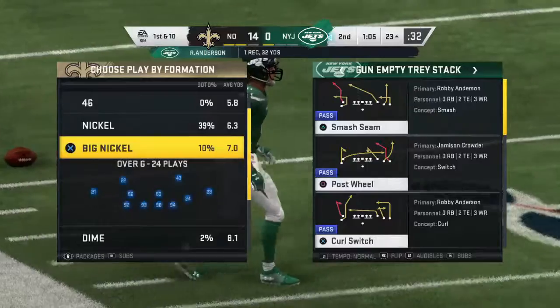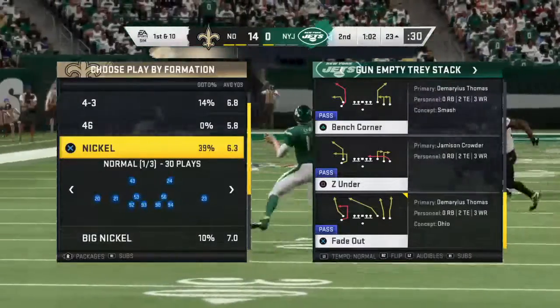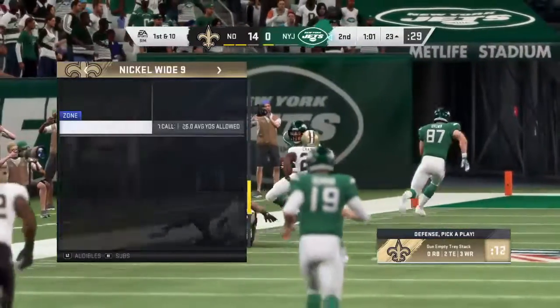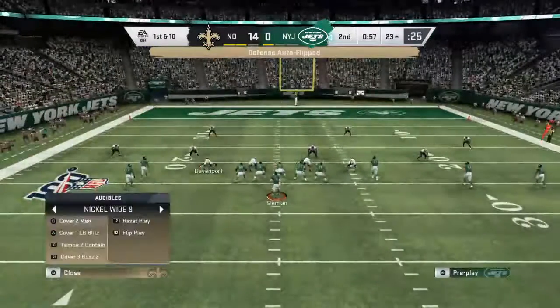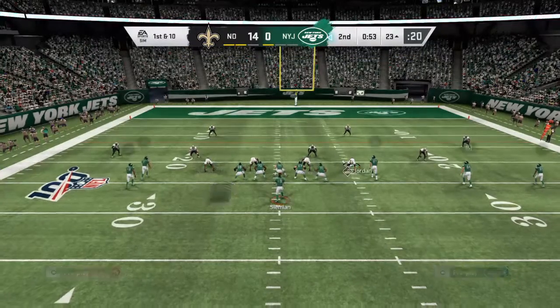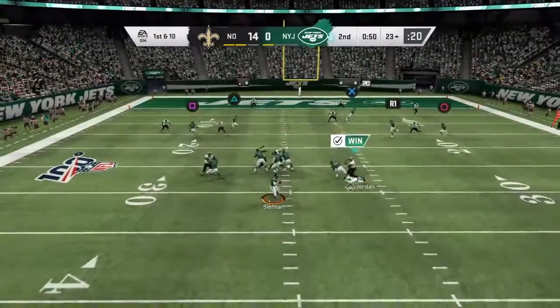For an offense that has not found the end zone yet, that's a big play. There's the spark right there. The big play that they needed. Now they've got to go ahead and finish this drive and put this ball in the end zone. So the big play gets him all the way down to the outskirts of the red zone here for 1st and 10.